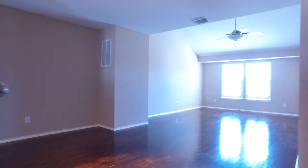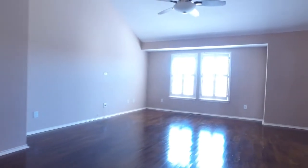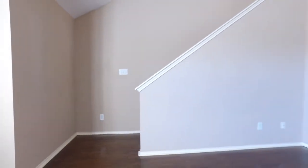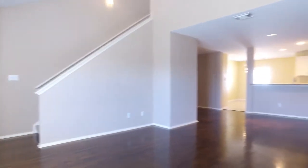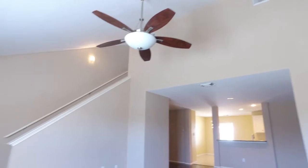Look at the way the natural light shines off of those amazing wooden floors. I would almost keep the furniture on the edge just to be able to enjoy the beauty of the wooden floors. There's plantation shutters throughout the home and walk-in closets. Notice the vaulted ceilings here in the living room. Truly stunning.